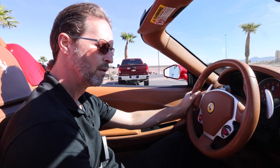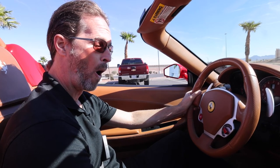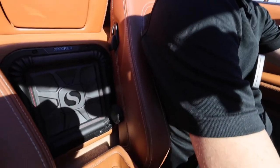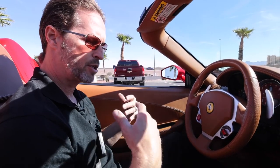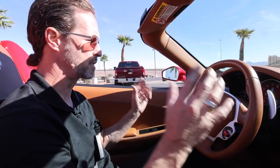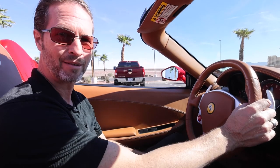Wow. Okay. So a stereo system in a Ferrari F430 is not supposed to sound like that. That fancy box we went over earlier adds tons of bass in here and it sounds incredible. I even have the top off. That was awesome. I had no idea. I'm going to keep this car. Forget it. I'm going back.